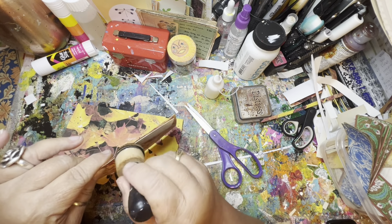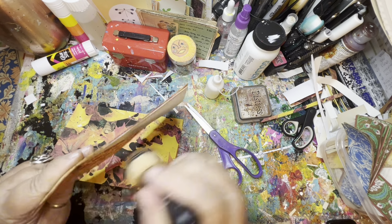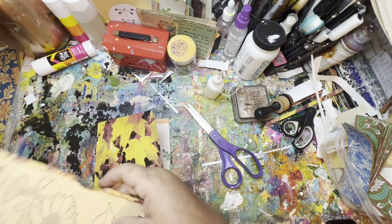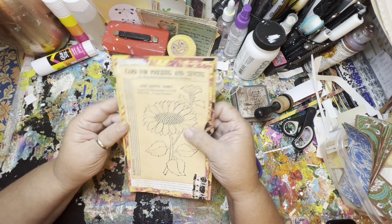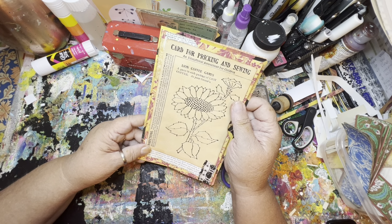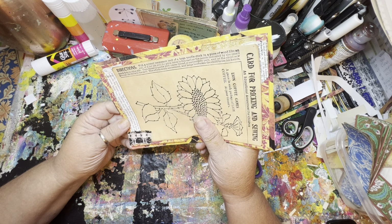Bright white's kind of showing. Let's get it dulled down a little bit. All right, it's really, really cute. That is a public domain image. It's from a vintage book on crafting. It's really cute.